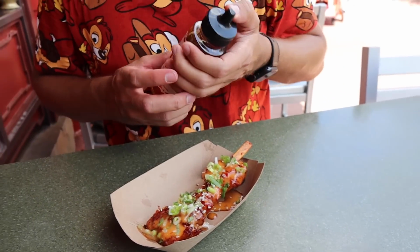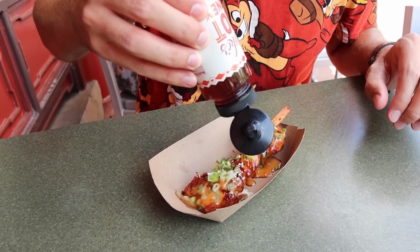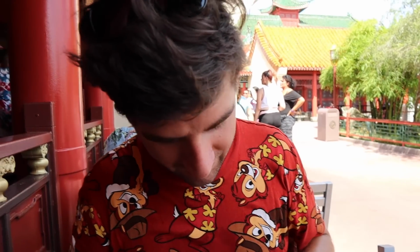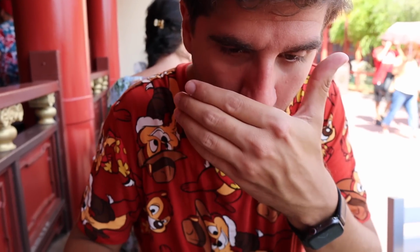So I don't really know why I decided to get this. I just wanted to get something with you. But this is already spicy. I'm adding another layer of spice to it. Your poor stomach. This would have been so good with those wontons. I'm really kind of beating myself up that I didn't do that. No, it's everywhere. It's really good. Really spicy.